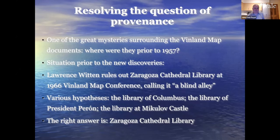So various hypotheses have been touted down the years as to where the Vinland map documents might have been housed over the decades. There have been suggestions of the Library of Columbus. Very weirdly, the Library of President Perón of Argentina, without any apparent evidence whatsoever for that. A more recent suggestion has been a library at Wicklow Castle. That's tied in with Kirsten Seaver's theory of Father Fischer as the forger. I go into all of these hypotheses in my book, and I explain why really they are quite weak.